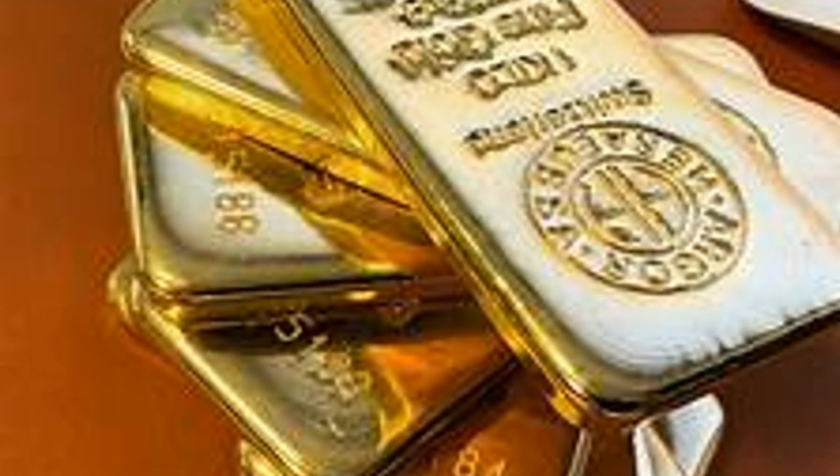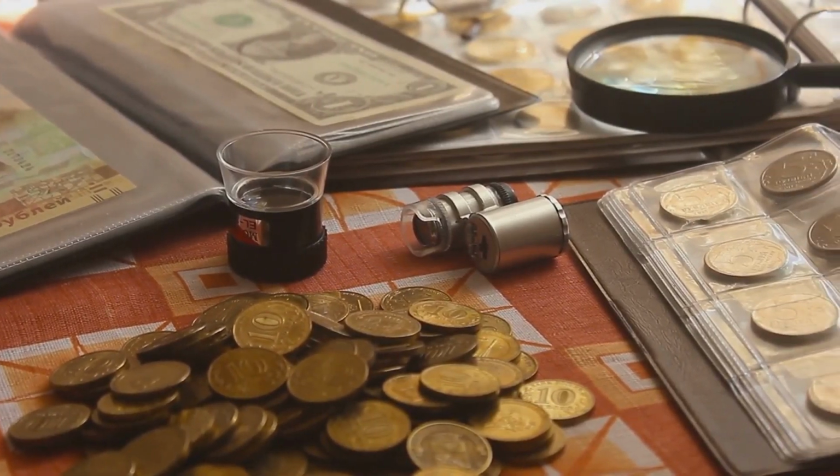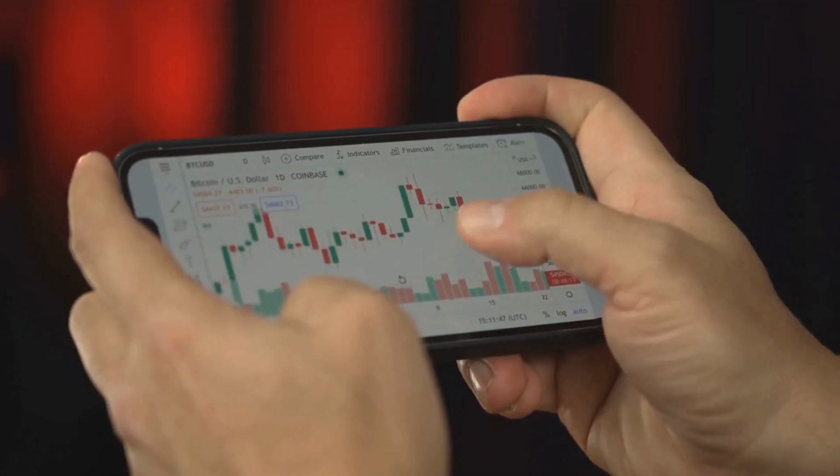Remember, knowledge is power. Now you know the different ways your gold and silver purchases can be tracked. Stay informed and make smart choices.